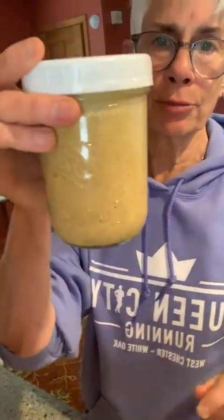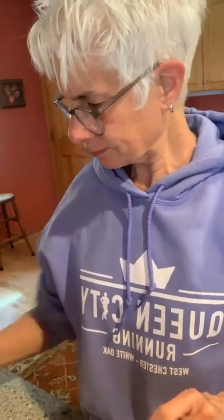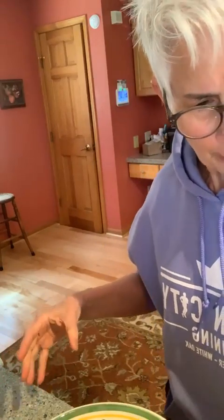All right, there's the salad dressing. Some of the dates still didn't get chopped up, but you know what? It's no different than having dried fruit on your salad. So there's the almond butter, turmeric, ginger salad dressing. Now, to build this salad, we've got our kale. And then I'm going to mix some romaine in with it.